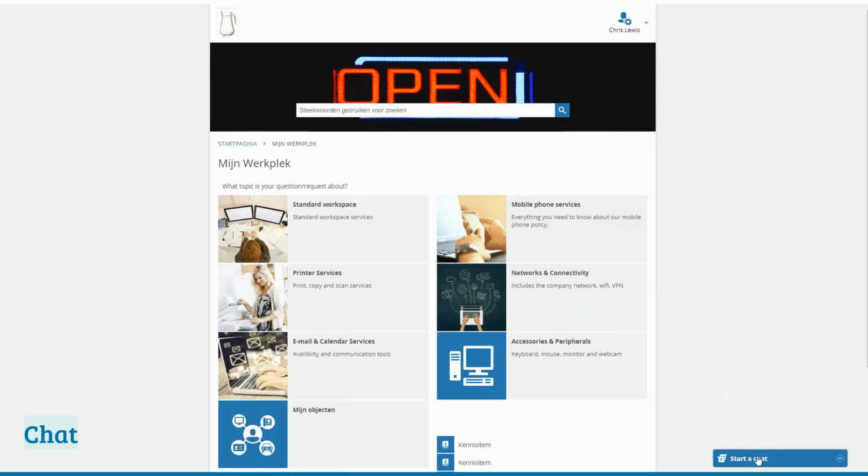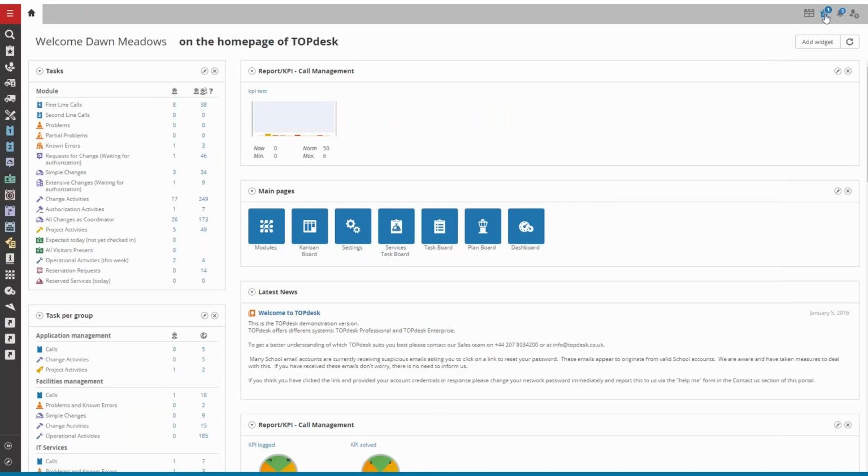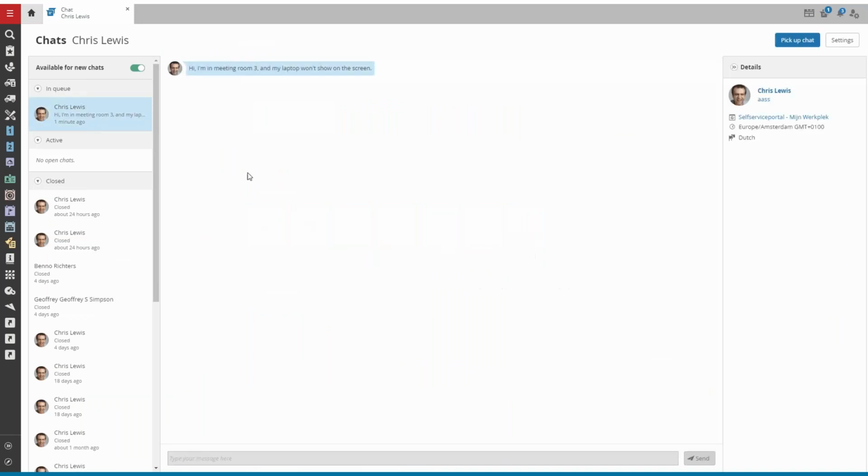So in the self-service portal, you see, I navigated to a page, and there I can simply type my message, and it will directly end up at an operator's desk. I don't know which operator, they can decide that themselves. So on the operator section, on the top right, I see there's a notification bubble. There's also audio notifications. And then I can choose to pick up this chat. I can first see it. This is something I can do, then pick it up.